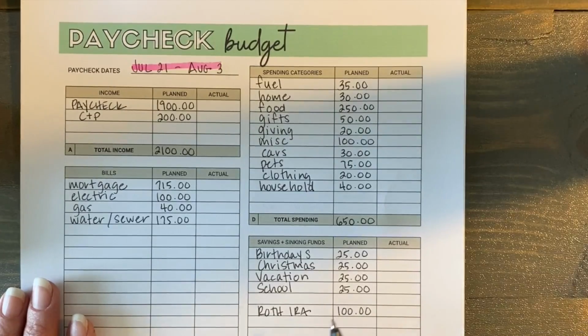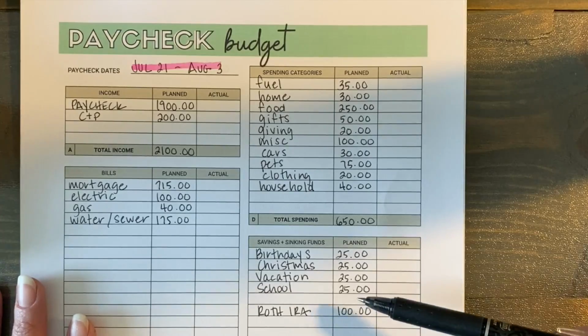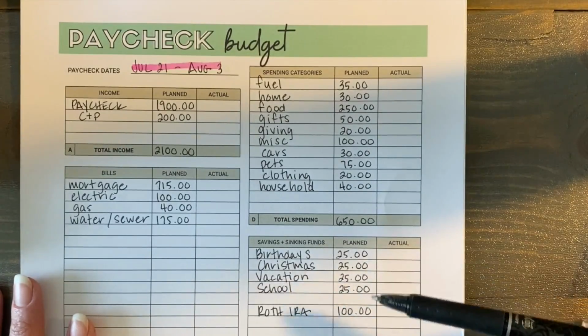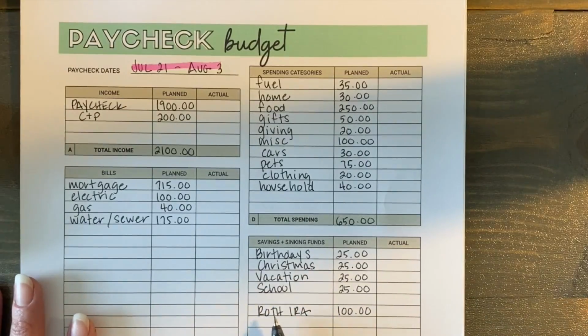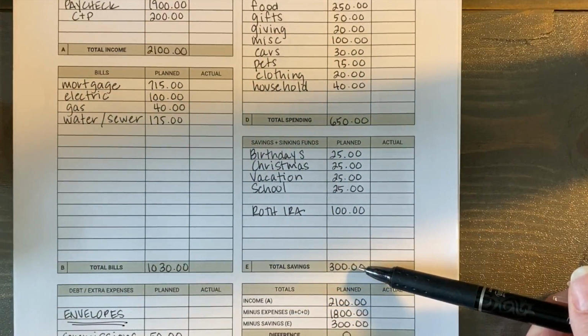And then I'm also starting to contribute to my Roth IRA again, now that that is all worked out. I may do a video in the near future about our investing and our savings. Let me know if you would be interested in seeing that video at all. Let me know in the comment section, and if you guys are interested, I will get that filmed for you. But I'm putting $100 away for my Roth IRA for this month. And our savings and sinking fund total comes to $300.